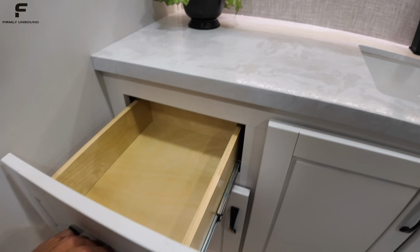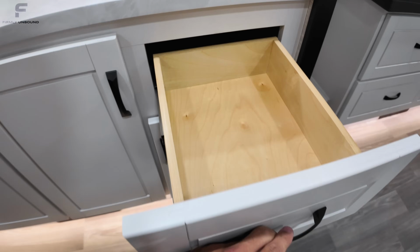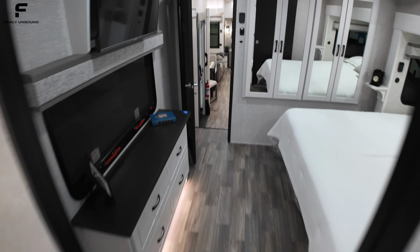Last thing, storage here in the bathroom. It's great as well, and everything is pretty consistent with what we've seen. Soft close cabinets, soft close drawers, all those good things. And that is pretty much it on the inside, y'all.